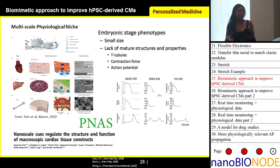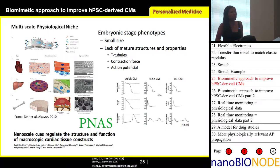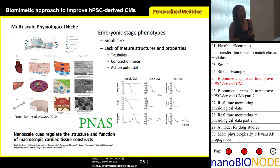The problem with cardiomyocytes, though, is that all the ones derived from pluripotent stem cells, whether it's from induced pluripotent stem cells or from embryonic stem cells. You guys all know what iPS cells are? Induced pluripotent stem cells? Yes? Okay. So the fundamental blockage point right now is the fact that these cells have an immature phenotype. So they have a fetal-like phenotype, which means that they're smaller in size, they lack mature structures and properties, and they don't have the contraction force or the action potentials that their equivalent mature cardiomyocytes have.